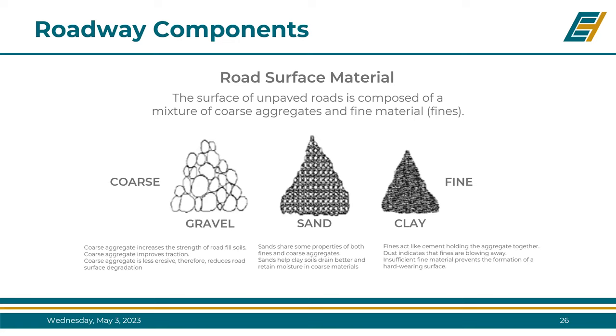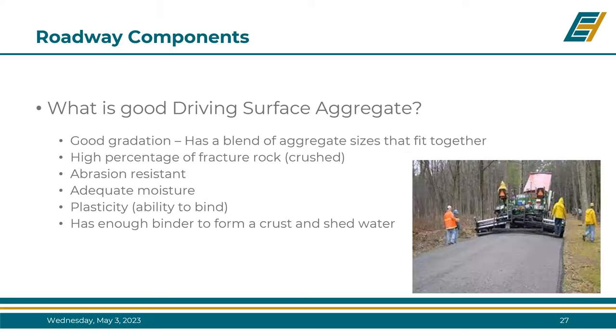So again, gravel for strength, the fines and the clay for the glue, and then the sand performs a little bit of strength and a little bit of drainage to help the fine, clay material drain well. So it does a little bit of both. The right mix of these three materials is of absolute importance to get the success out of your driving surface aggregate.